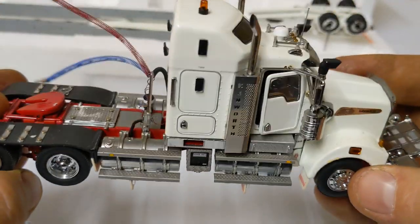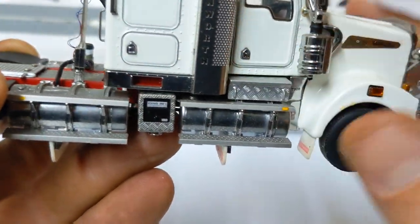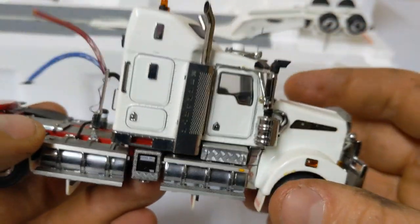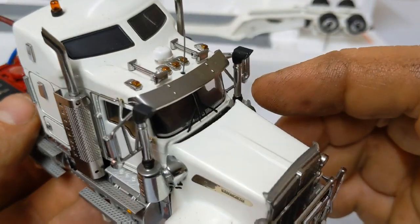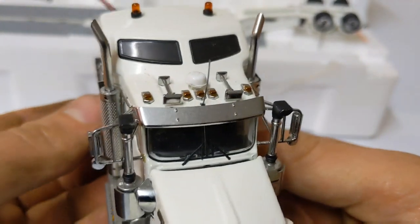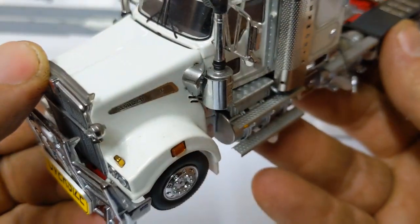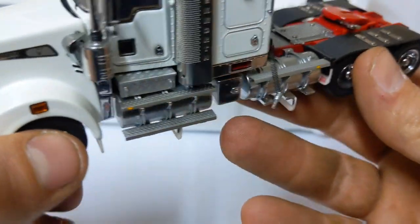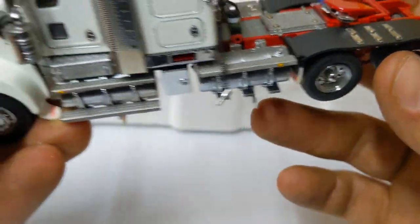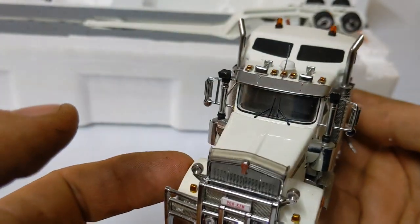Yeah, absolutely blown away. I've just seen the cab door also opens. Fantastic. Aerial horns, twin air filter intakes, twin stacks, sleeper cabin. And quite pleased to say the truck appears to be undamaged and complete. So that's a relief.